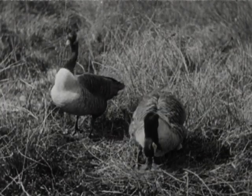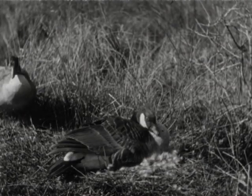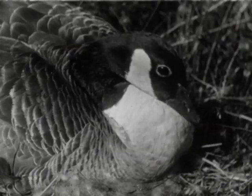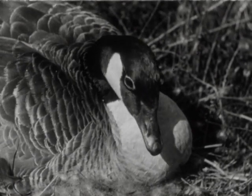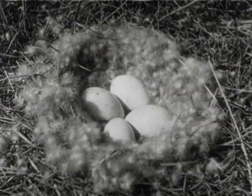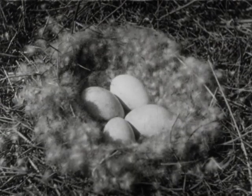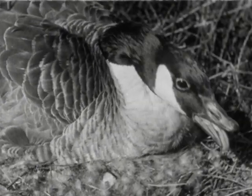This is a pair of wild Canada geese. The father goose is helping to protect the nest. The mother goose has built a nest in which she has laid her eggs. They're great brown eggs, much larger than chicken eggs. She sits on them day after day to keep them warm.